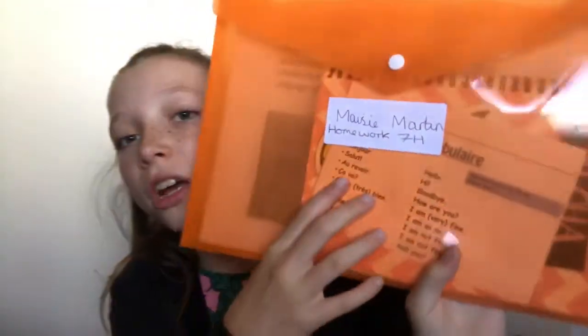Nope. So I can show you this. So this is just my folder. It's just a standard orange folder, and I just keep all my homework in it and my homework notebooks. It just says Maisie Martin homework 7H, which is basically just my form group. This is just what it looks like.